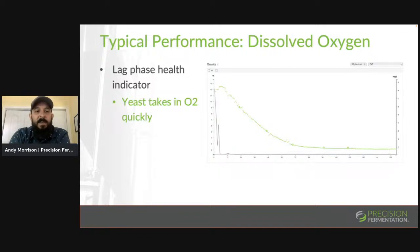That spiking downwards can take a range, though. Lagers are obviously going to take longer. That's a slower metabolizing yeast. They're just slower to take up oxygen as well. And so we see a range from anywhere on the low end of just over an hour, let's say, for oxygen to deplete, all the way out to maybe 24 hours. But more typically what we see is somewhere between, let's say, 3 to 8 to 10 hours for oxygen to be completely scrubbed out of the environment.